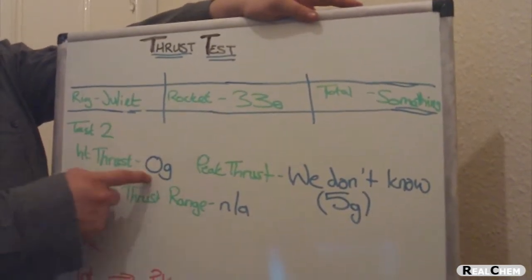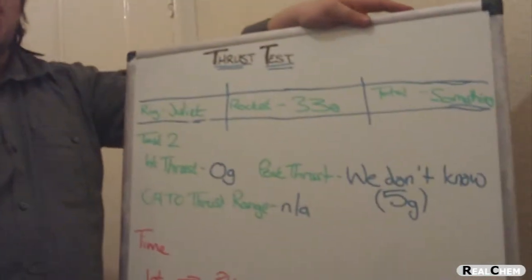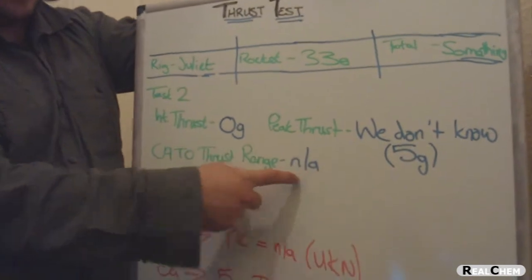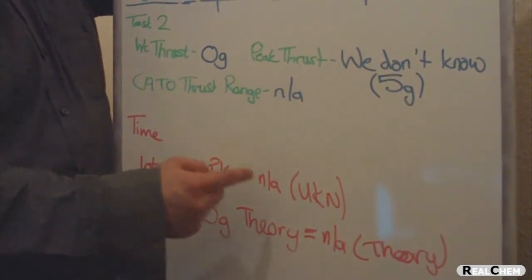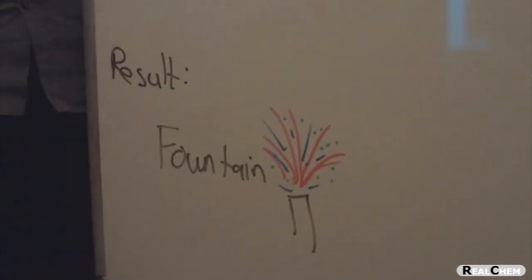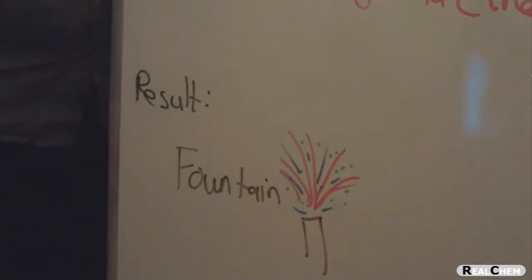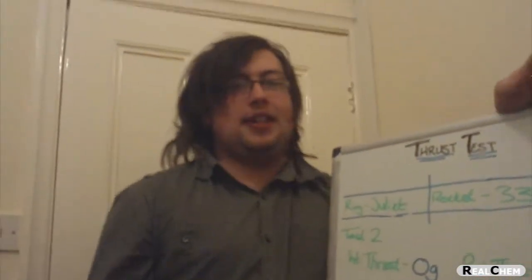Its initial thrust was absolutely nothing. And in fact, the peak thrust, we didn't even know what it was, so we just said 5 grams. That is a theory because we couldn't even see it. Thankfully, we didn't go through CATO, so that was an NA. However, all this down here is pretty much useless. We have no time between the peak and the initial thrust. And this is only a theory, so we can't actually say what it's done. So actually, there's nothing, but the result was it did make a really nice fountain, as you can see there. Well, that's Tom's attempt at artistry. But other than that, nothing failed.